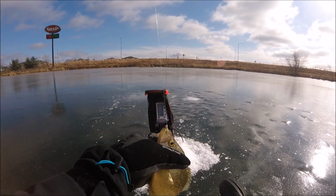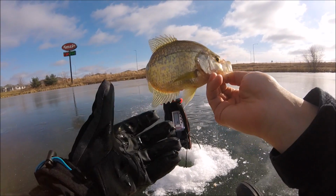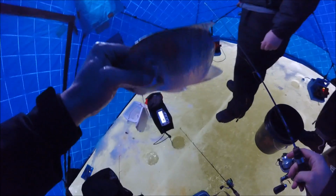Jeez, there's a freaking toad crappie. Check that out, guys. That is a nice crappie right there. What was it? Oh, it's a giant crappie. Oh, that's a crappie? Yes. Oh my gosh. I just got that.